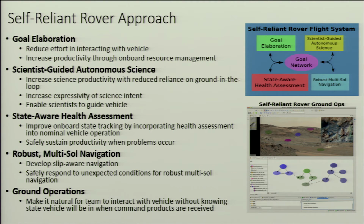To address the fact that things don't always go as we expect, we're looking at increasing the role of health assessment and health response in rover operations. So we want to make monitoring whenever we perform activities, we want the vehicle to make expectations of how those activities should result, how they should be carried out, and then monitor the progress as it's performing them, identify problems when they're happening, and see on board if we can come up with safe and robust responses to problems that happen so we don't have to wait so long for ground in the loop and waste that time and resources.